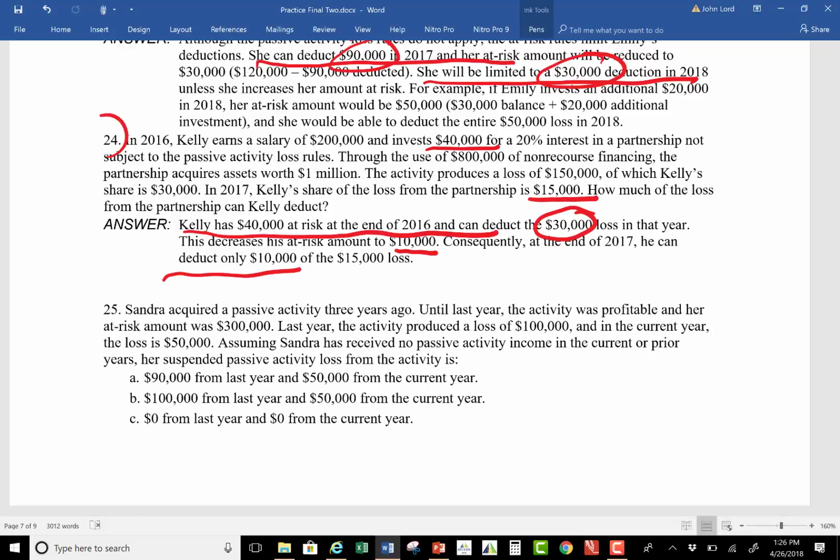Okay. All right, number 25. Sandra acquires a passive activity 3 years ago. Until last year, the activity portfolio was profitable, and her at-risk amount is $300,000. Last year, the activity produced a loss of $100,000, and in the current year, the loss is $50,000.